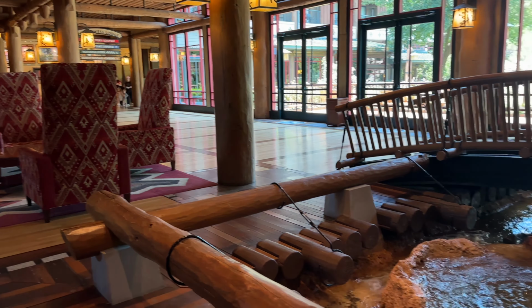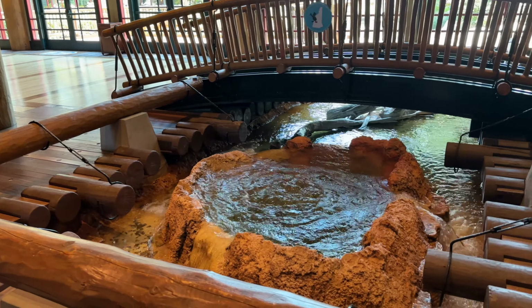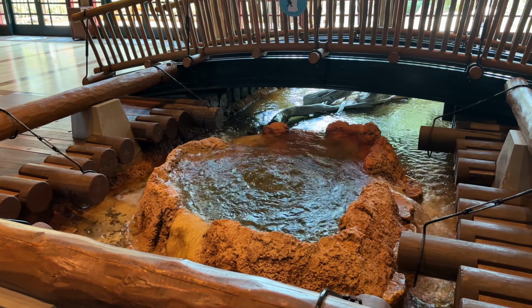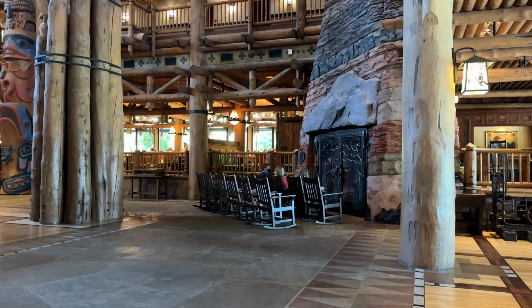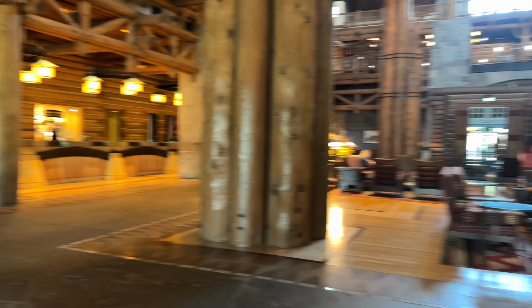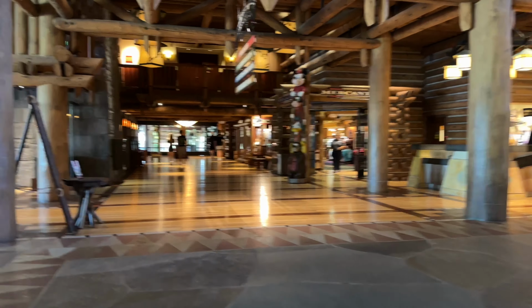The water that you can actually hear flowing and see flowing right now is a geyser, and the water travels all the way down to the main resort pool, which is one of the best features of the resort. There are some really cute rocking chairs over there and a grand fireplace, and I'm going to show you the merchandise store next.